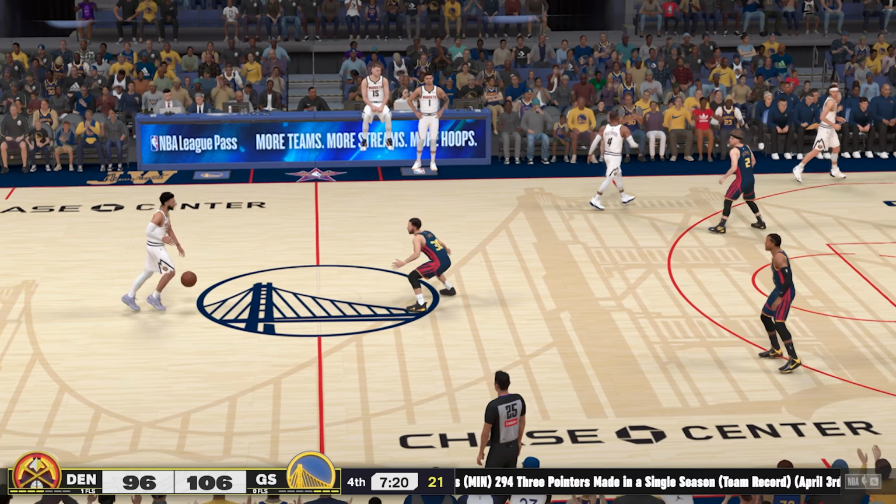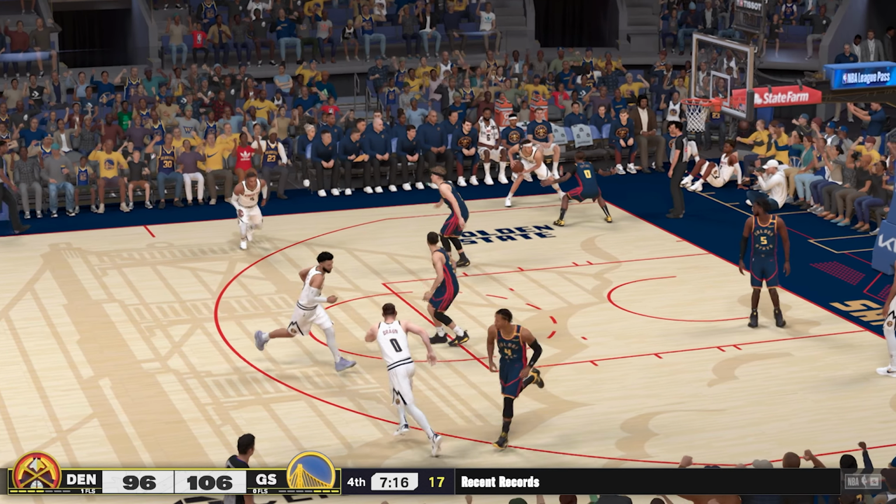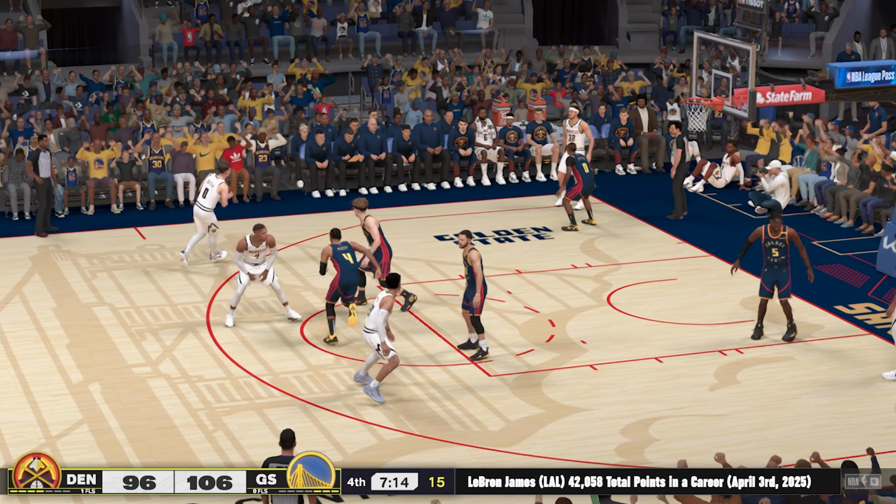And so Murray will bring it up for Denver. Westbrook outside. Pass to Brown. Down low. Out of bounds. It'll go to the Warriors. Jokic is checked in for Denver. Porter Jr. comes in for Jamal Murray.